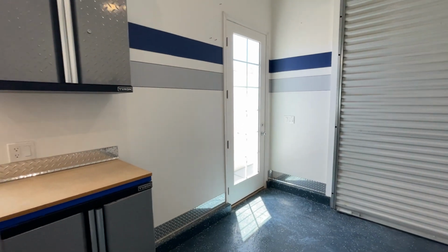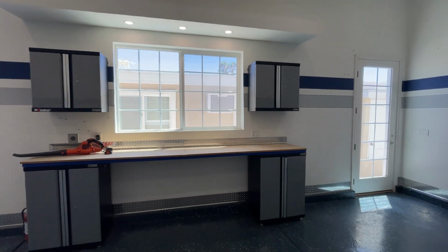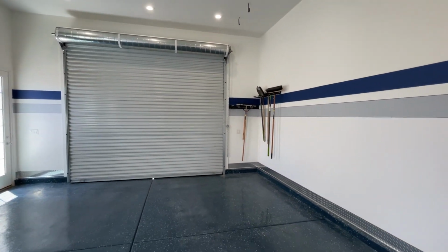Love this little planter right here. Now we're going to take a walk, and we're going to take a look at this incredible garage space. And by incredible garage space, what do you think of this? I mean, this is an amazing garage, workshop. It's huge. You've got an industrial roll-up door. A giant RV type van could fit in here.